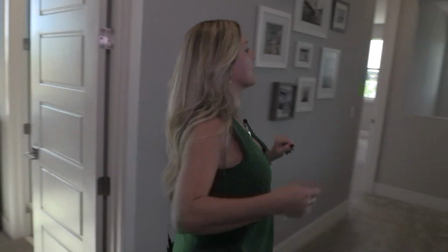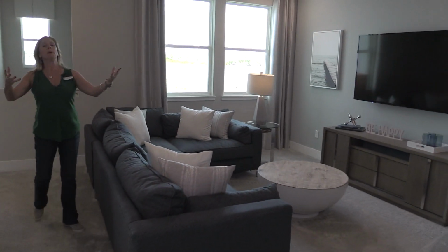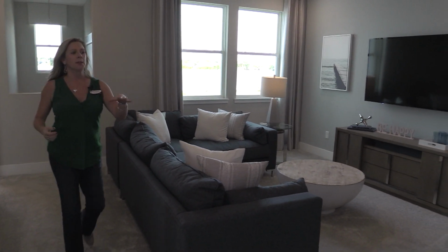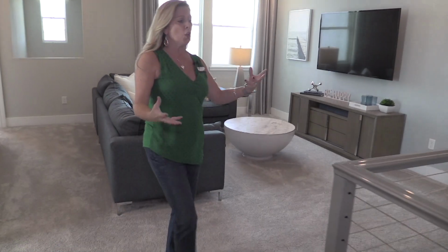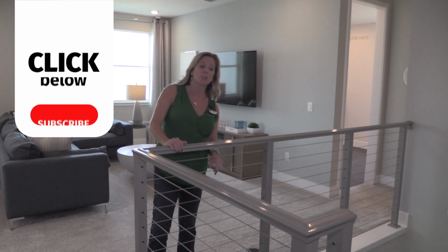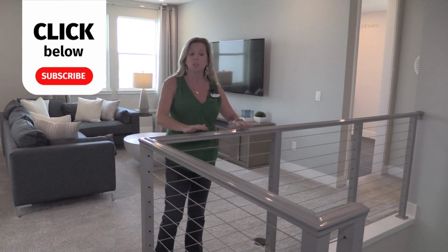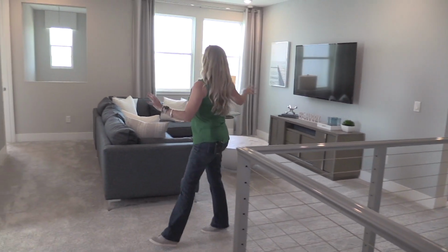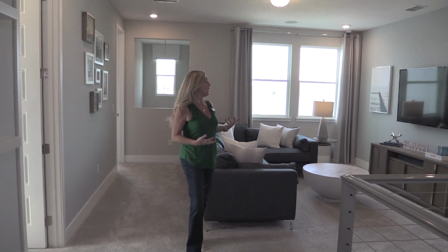So now, continuing over here, let's take a look at this loft space. So the loft, again, you've just come up the stairs, you have that gorgeous railing, and remember, you can have this as either your half wall, the wood railing and the wood spindles, or the wood railing and the iron spindles, or you can go to this modern elevation with kind of the metal and the wire look, which is also really cool.